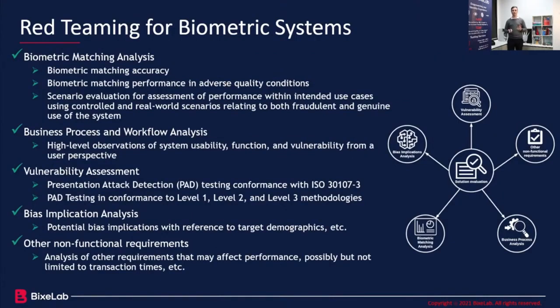So, some of the inclusions within a red teaming type evaluation. Number one is biometric matching analysis. This is a traditional type of evaluation that you might be familiar with, and it is closely coupled to the idea of quality. You can see there around testing with different types of quality conditions, and it can also be bound with the PAD testing as well.